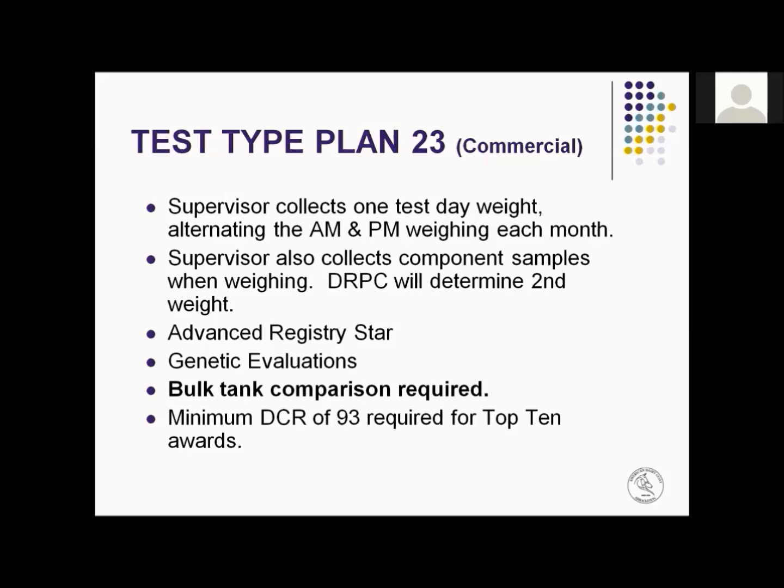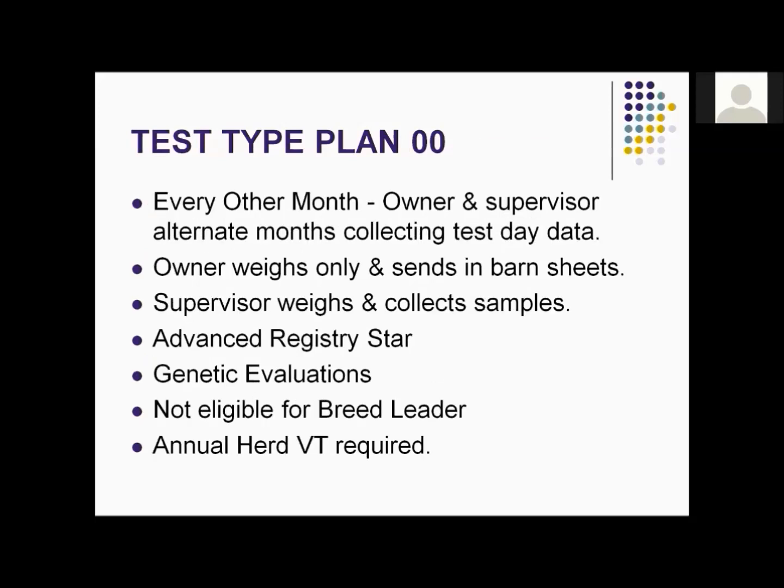A bulk tank comparison is something that the creameries do. I'm not going to really get involved with that. If you have questions about it, or if it's a plan that appeals to you, just give me a call, drop me an email, and we can talk about how that works. We do have a number of commercial herds, mostly in the Midwest, that are using this plan. One in California. A couple do this because it's a little bit easier, since you don't have quite that level of supervision, and that bulk tank comparison is something that you're doing anyway. So that's all the time I'm going to spend on that one.